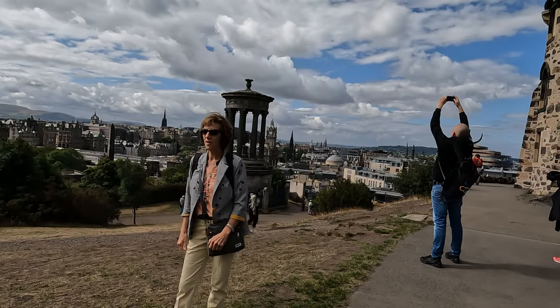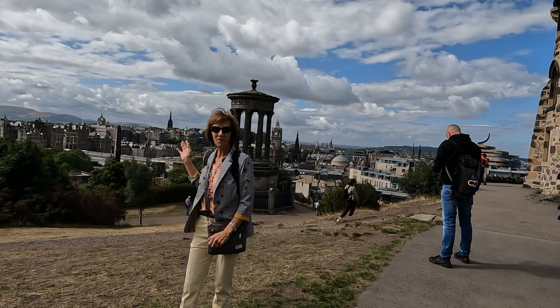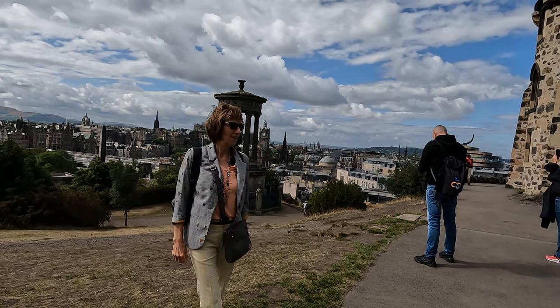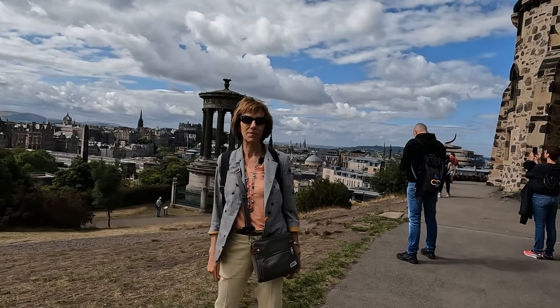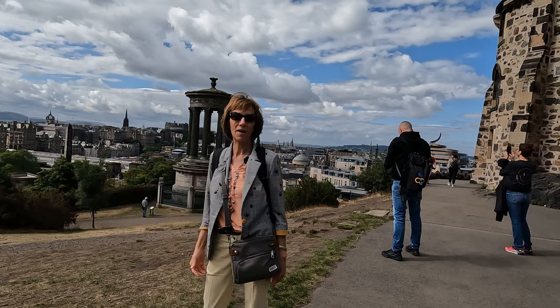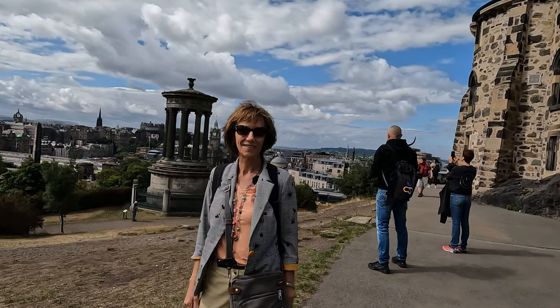When you're here, make sure that you come to Calton Hill and you're going to be rewarded with a stunning view of the city. It's less crowded, very peaceful. The Royal Mile was a little bit too busy for our taste, so it's definitely worth hiking up here and experiencing this. It's really nice.